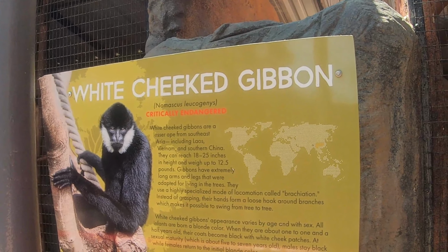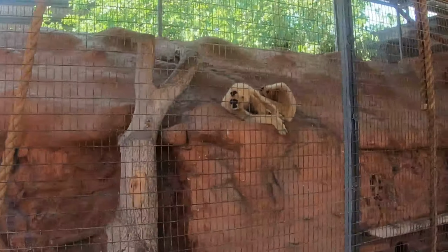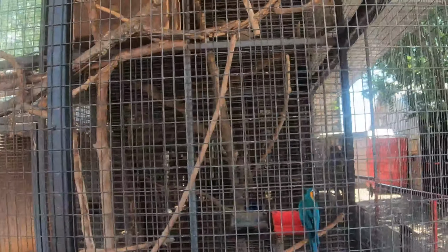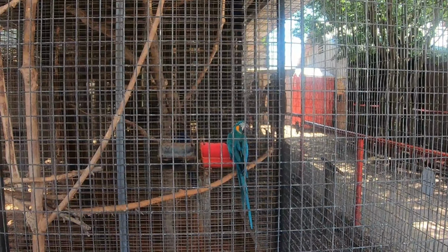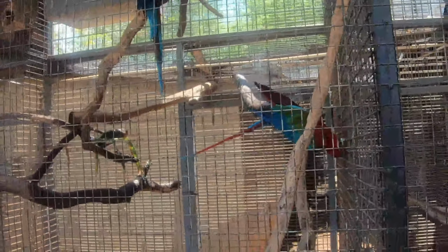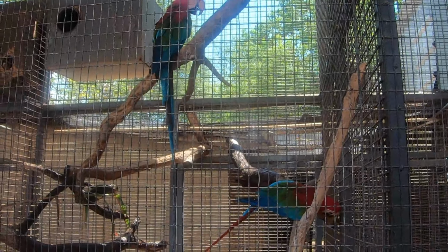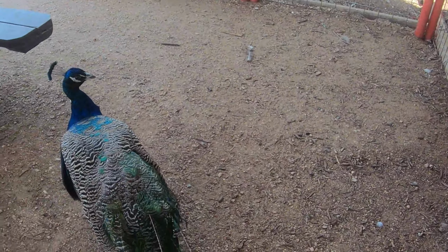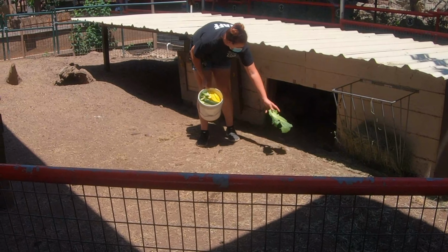Here we got some white-cheeked gibbons. These are critically endangered. And they're kind of sitting up there, grooming each other, getting the bugs off. We also have bird cages over here. We got a macaw. He's pretty, very blue. And then they have a pair of macaws. These are green-winged ones. I can see why they're called green-winged. Then right outside the bird cages, they have these peacocks. How pretty they are. Got a basket of goodies in there for the turtles, trying to encourage them to come out, I guess.